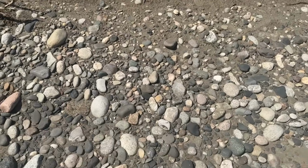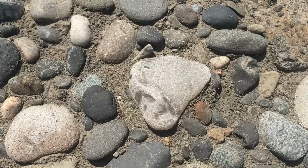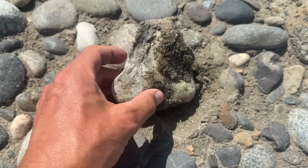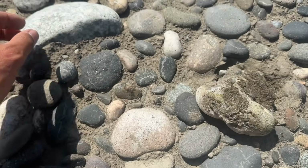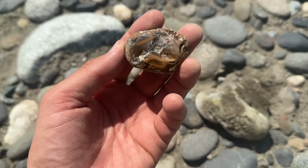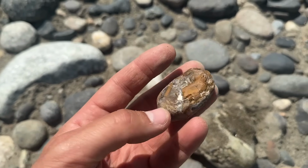Okay, Alina found another one, guys. A really big agate. Take a look at this one. We are gonna have to go get that cleaned off. And she also found this really beautiful piece of jasper. So let me go clean these off real quick and then we'll take a look.